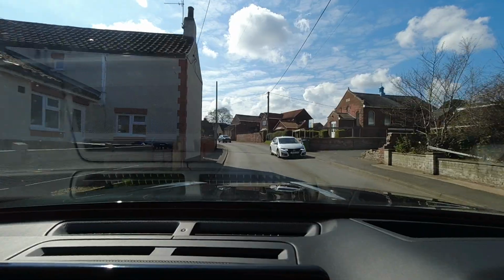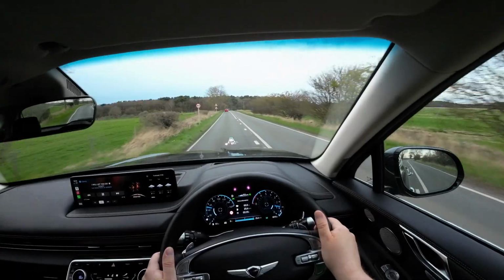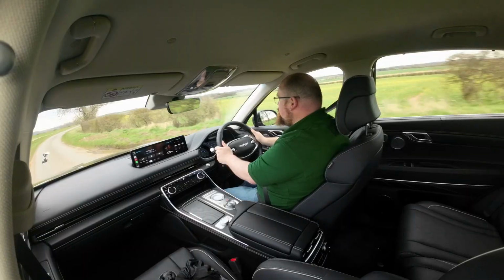Now, when it comes to the refinement in the GV80, I am really impressed by it. In fact, you can clearly tell that Genesis have worked their magic on this car. I mean, it is the flagship after all. But driving around day to day, there's very little to no engine sound coming into the cabin, unless you put your foot down, in which case, yes, you do hear it in the background. There's no wind noise coming off the wing mirrors or the A-pillars. In fact, the only intrusion into the cabin is tyre roar, but you have to drive on a poor bit of road surface in order to expose it.